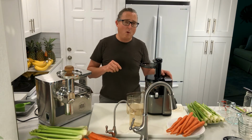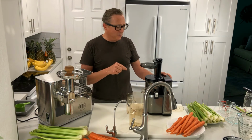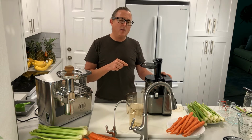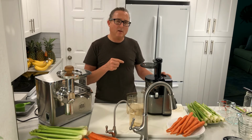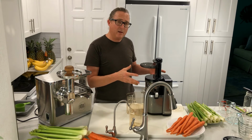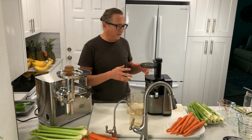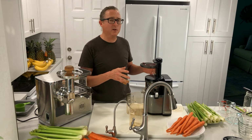One thing I will point out, as I was looking at the instruction manual of the Nama, they do mention that anytime you're juicing any more than 2.5 pounds of produce, they recommend that you take the machine apart and completely clean it before you juice any further. So that was one thing that I've never seen any other vertical juicer mention in terms of an instruction.